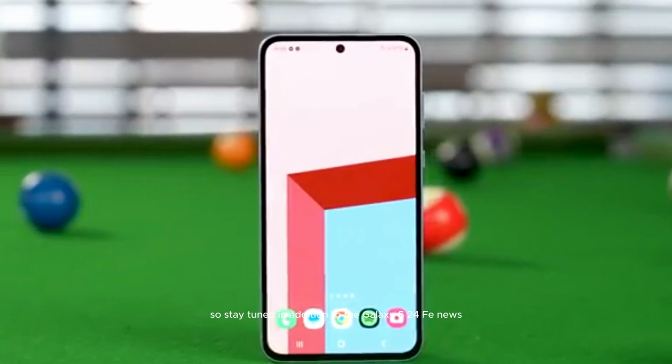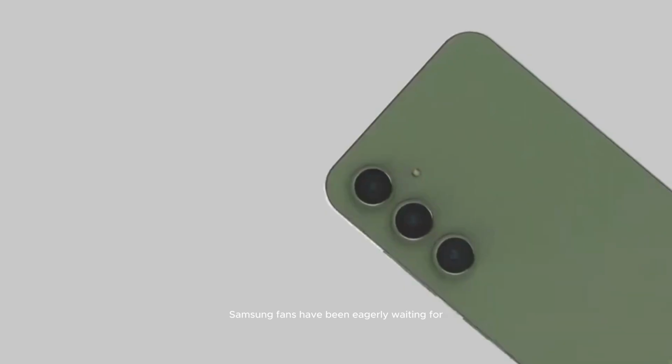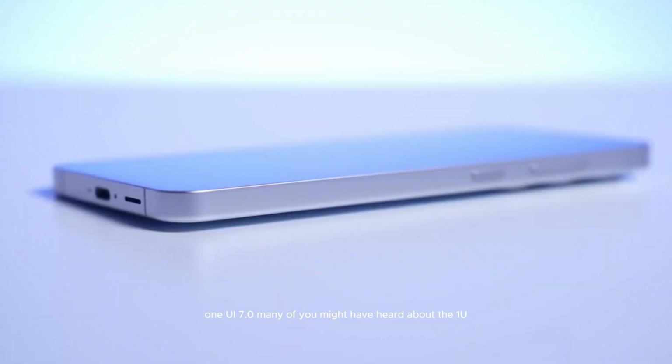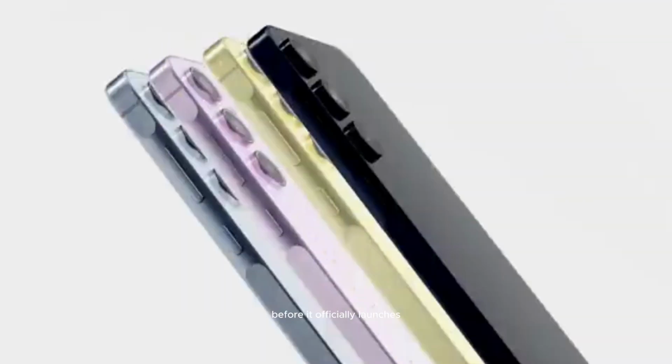In addition to the Galaxy S24 FE news, I want to talk about something else Samsung fans have been eagerly waiting for: One UI 7.0. Many of you might have heard about the One UI 7.0 beta program, which allows users to test out the new software before it officially launches.